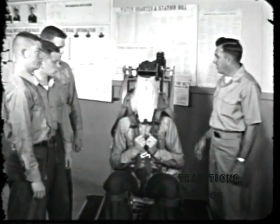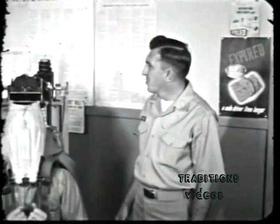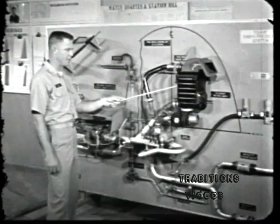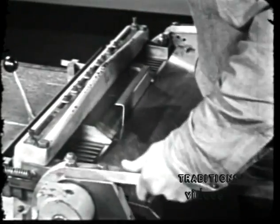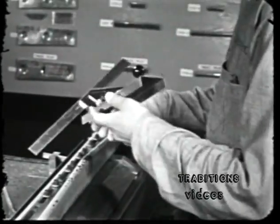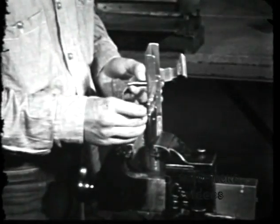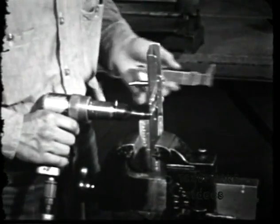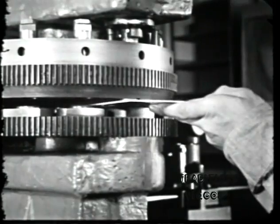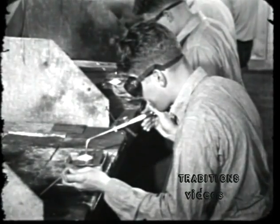Structural mechanics learn about ejection seats. Refrigeration systems. Metalworking. Riveting. Punching. Welding, and many more operations.